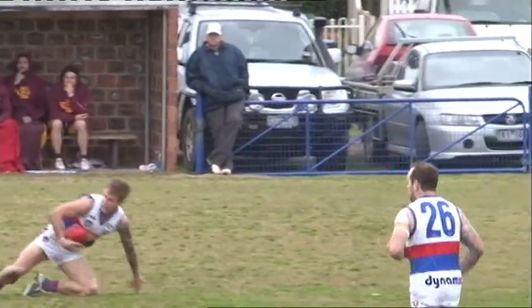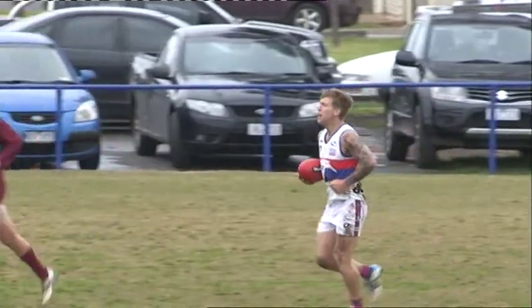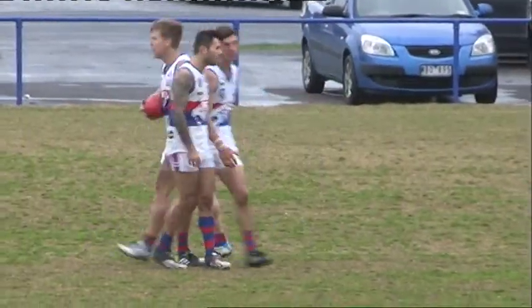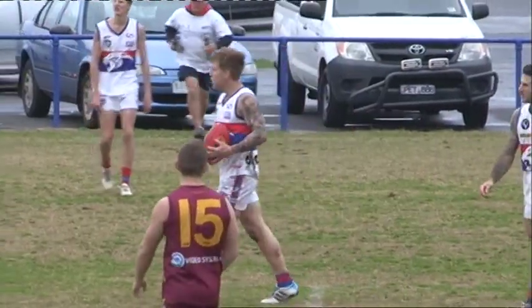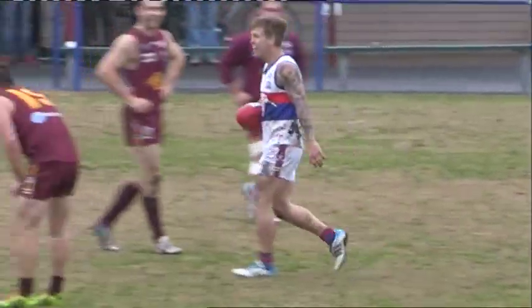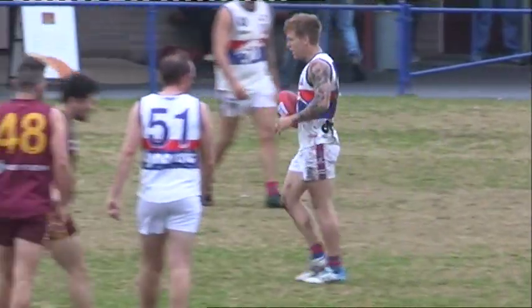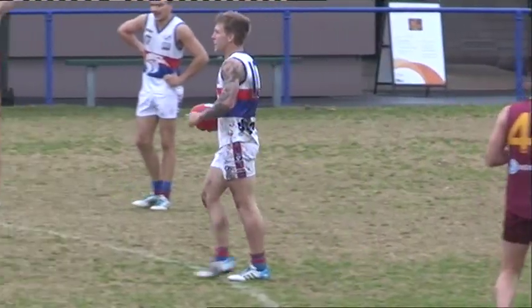Dangerous. Oh, gee whiz. Seriously, the umpire got sucked into that, Joel Page. The rules are you're not allowed to touch him that late. So, yeah, I reckon he got sucked in, but if he didn't touch him, he couldn't pay it. So 50 to Joel Page. This puts him 30 metres out directly in front.